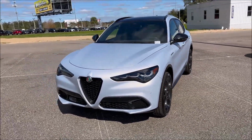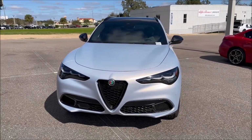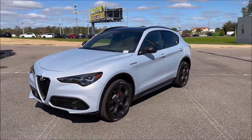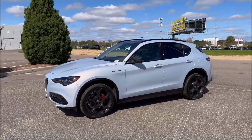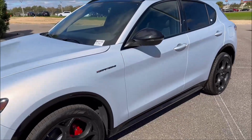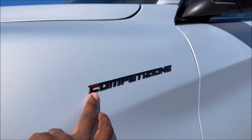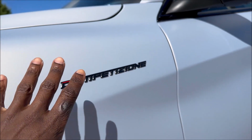This looks so good. The symmetry with the black, the gray matte. I mean, wow, the red popping throughout and the interior. This is it, guys. All right, so first walk around. We've done plenty of these cars before, but the Competizione we've only had on the channel once. Competizione, competition in English translation. That's going to show you right there on the front fender, done in black with the red stripe through the C. That's how you're going to know you have this spec.